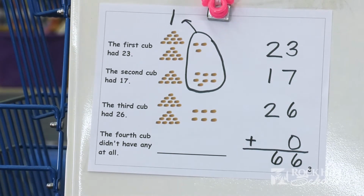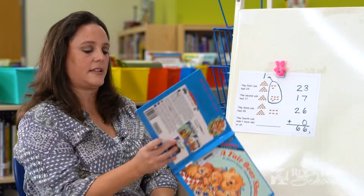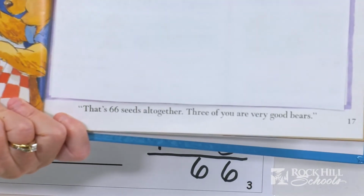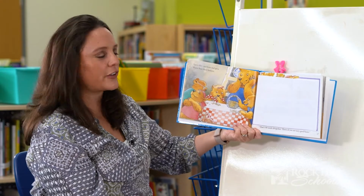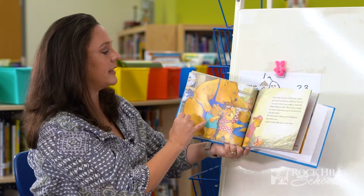So how many seeds did they collect? 66. That's a lot, isn't it? That's 66 seeds altogether. 3 of you are very good bears. Do you think that 4th bear is ever going to learn her lesson and start helping out her brothers and sisters? Let's see.